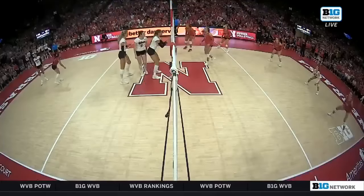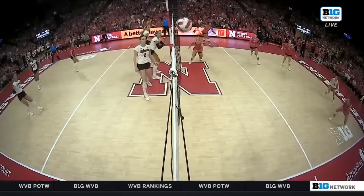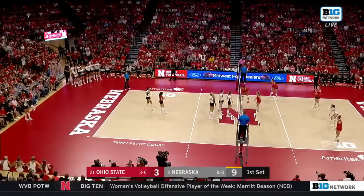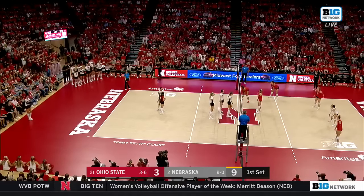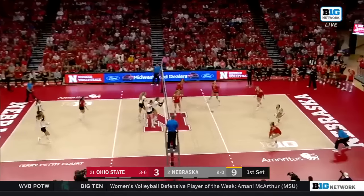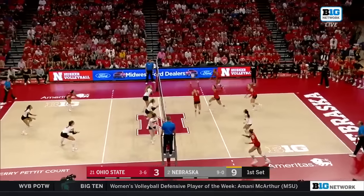Ohio State struggling to find a good pass right away. They're out of system, out of high clip, and already a few aces on the Husker side. This one, just a little bit lucky for Nebraska. Beeson, of course, the transfer out of Florida.